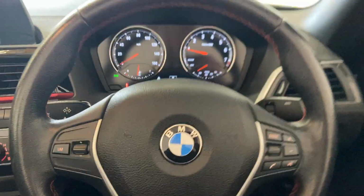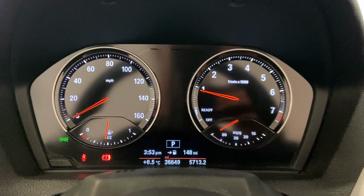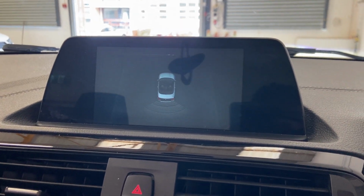Show you the steering wheel. It's all in nice condition. Show you the dashboard and show you there's no concerns, no warning lights on the dash. To show you that it does have rear sensors with visual and acoustic aid.